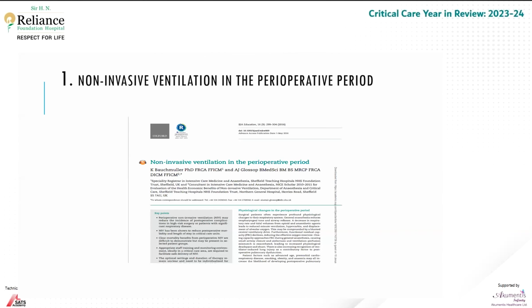So the first one is the use of non-invasive ventilation in the perioperative period. This was an article published in the British Journal of Anesthesia and also put forward in Oxford review articles in 2016, which takes into consideration the use of non-invasive ventilation in the perioperative period.